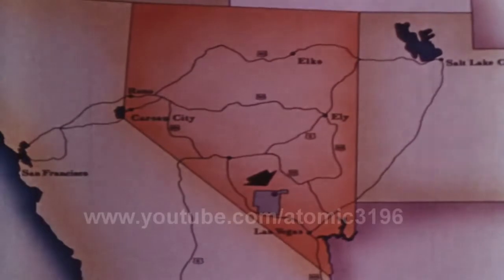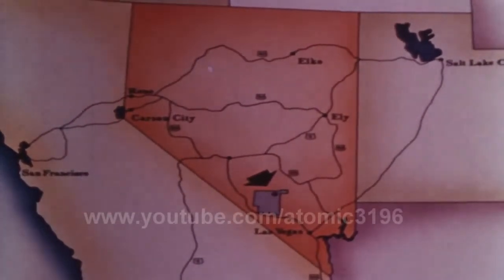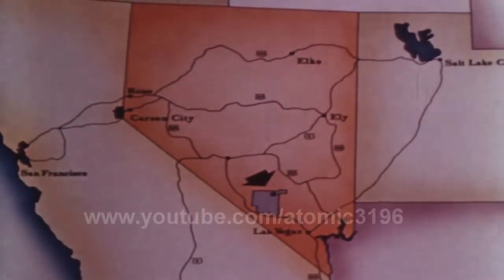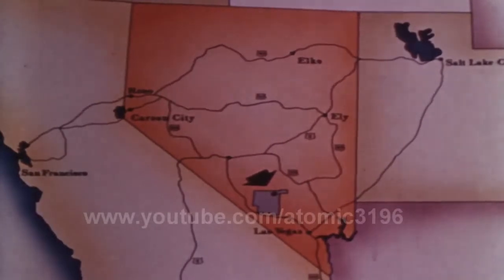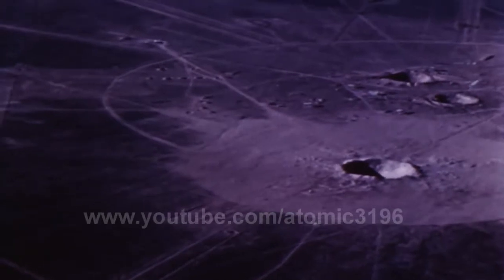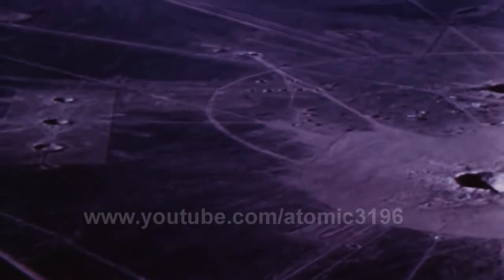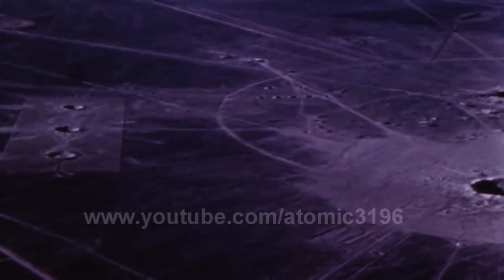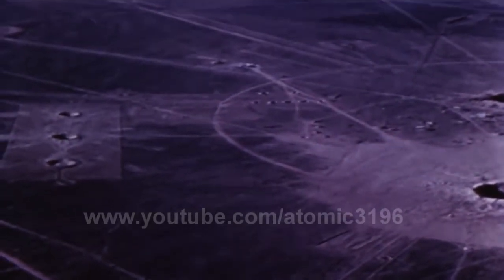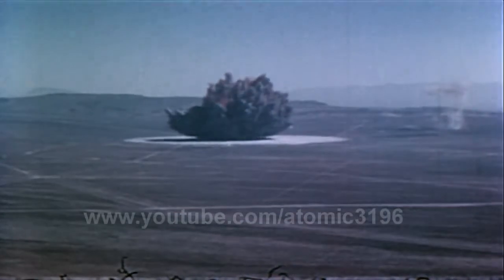The site of Sedan was the Atomic Energy Commission's Nevada test site, located in southern Nevada, 70 miles northwest of Las Vegas. The specific location chosen for Sedan was at the north end of Yucca Valley, near the site of 2 earlier nuclear cratering detonations and much high explosive cratering work. Sedan was detonated at 10 a.m., July 6, 1962.